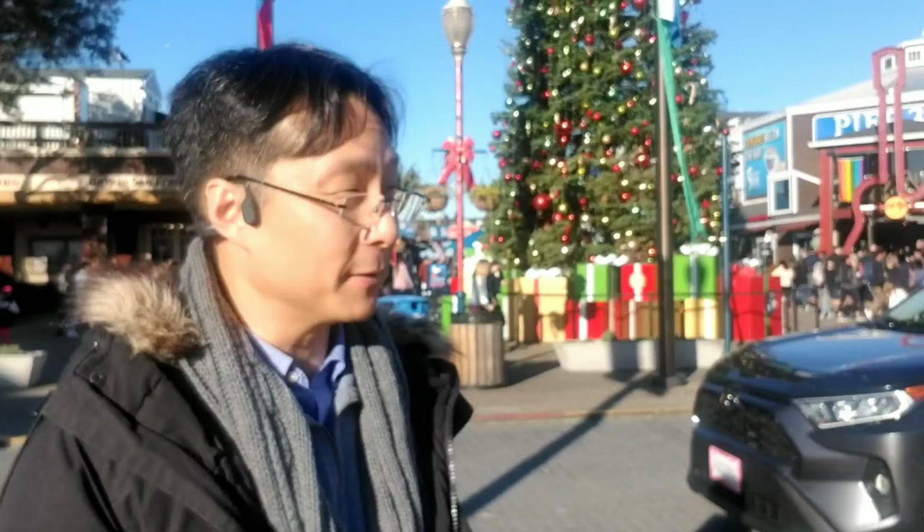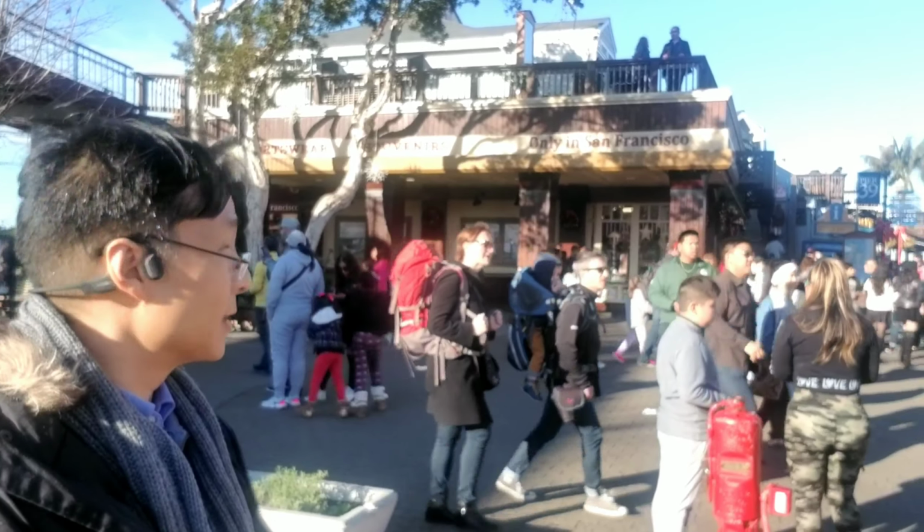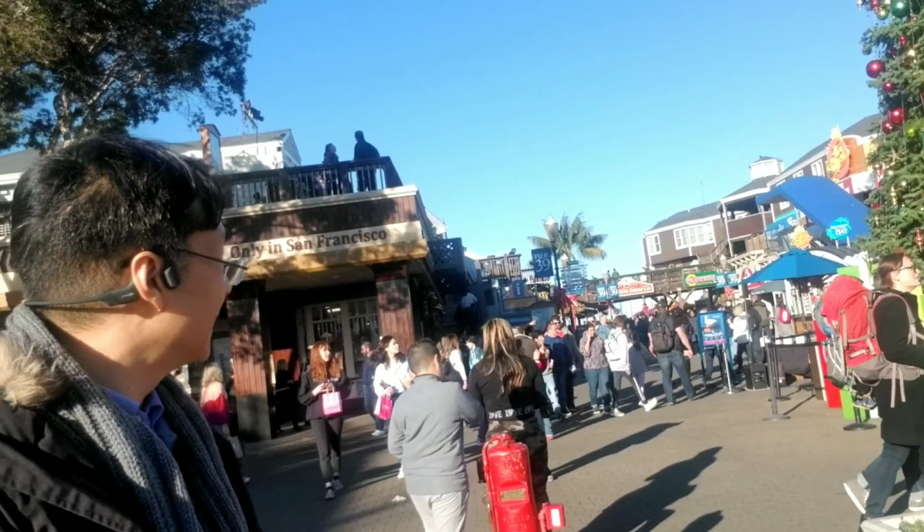Well, I figured out the public transit system, and I'm here at Fisherman's Wharf, or at least the start of it. I forgot. I was here a long time ago. I used to come to San Francisco a couple of times. But yeah, here, check it out. A lot of fun shops, a lot of fun restaurants, all by the water. So yeah, let's go do some exploring.